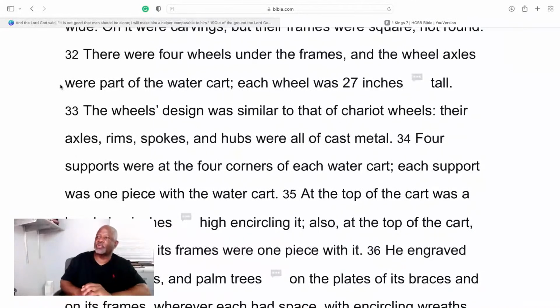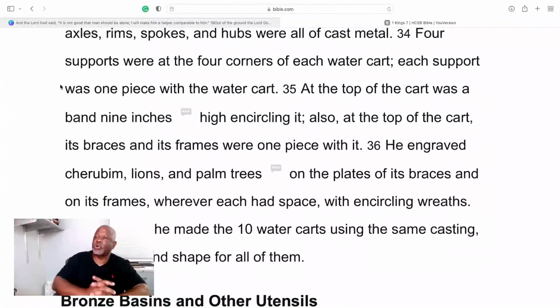Each wheel was 27 inches tall. The wheels' design was similar to that of chariot wheels. Their axles, rims, spokes, and hubs were all of cast metal. The 4 supports were at the 4 corners of each water cart. Each support was one piece with the water cart. At the top of the cart was a band 9 inches high encircling it.